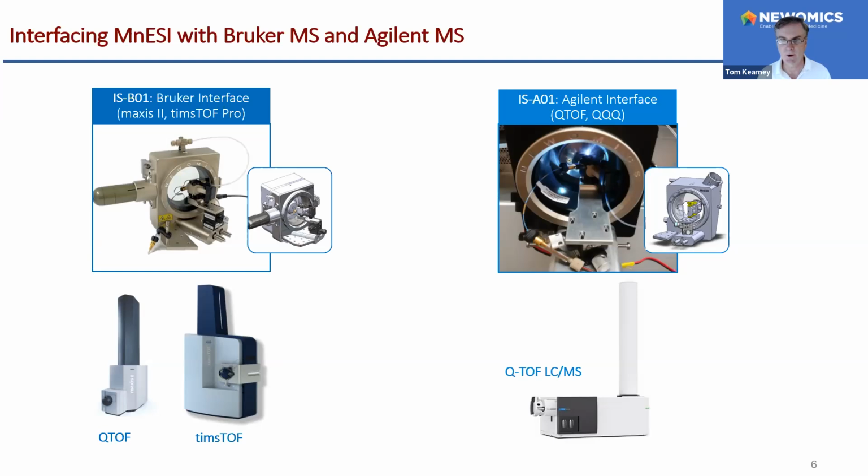And the co-marketing is not really off the ground yet, but we are working with them, generating data, and they're testing the source out for us. But we'll be producing some applications with them very shortly. So to sum that up, we've got all Agilent, we've got all Bruker, and we've got all Thermo instruments for all those mass specs.